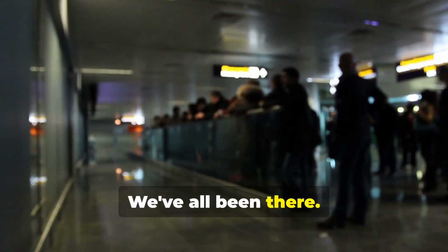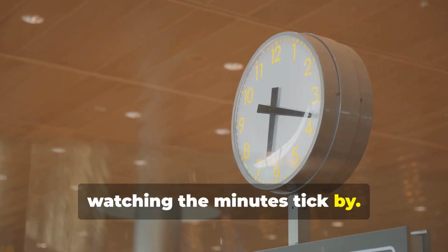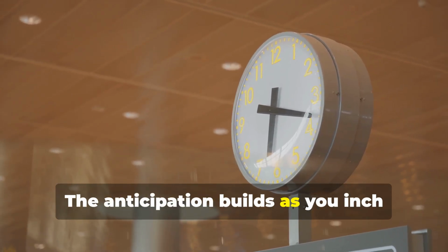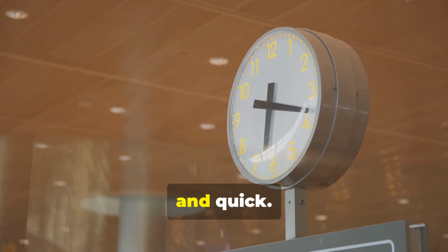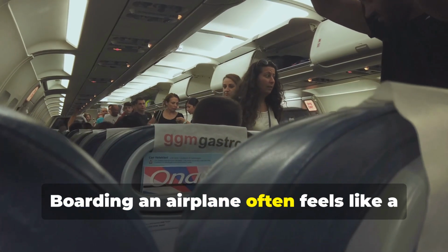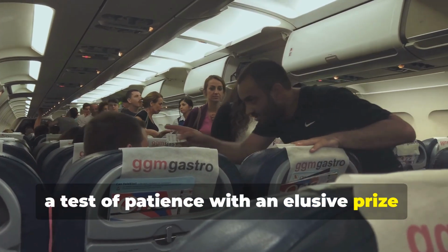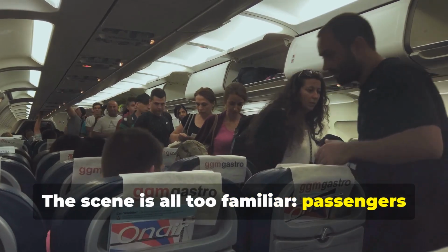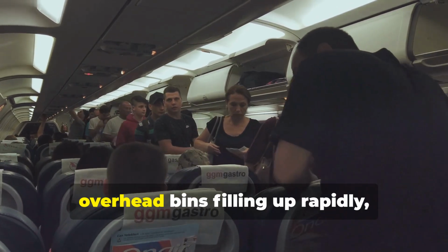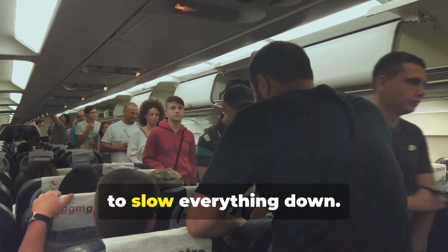We've all been there. Standing in the jet bridge, ticket clutched in hand, watching the minutes tick by. The anticipation builds as you inch closer to the airplane door, hoping that the process will be smooth and quick. Boarding an airplane often feels like a chaotic scramble, a test of patience with an elusive prize, a smooth and swift journey to your seat. The scene is all too familiar, passengers jostling for position, overhead bins filling up rapidly, and the inevitable bottlenecks that seem to slow everything down.